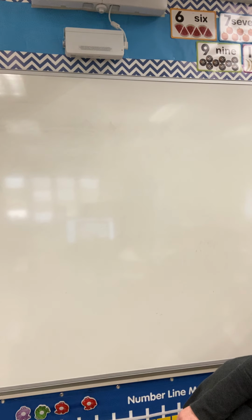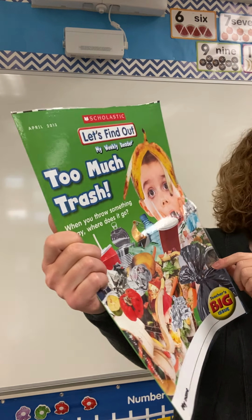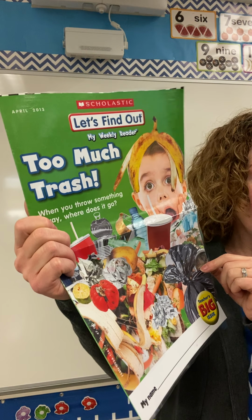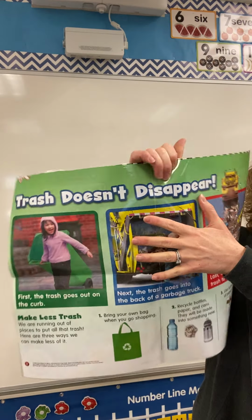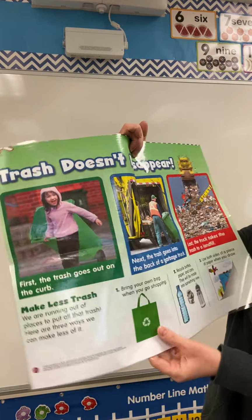All right, so that is definitely some different ways that you can recycle to help take care of the earth. But what happens to all the garbage if you don't recycle it? It says too much trash. When you throw something away, where does it go? Okay, this is pretty amazing. It says trash doesn't disappear.